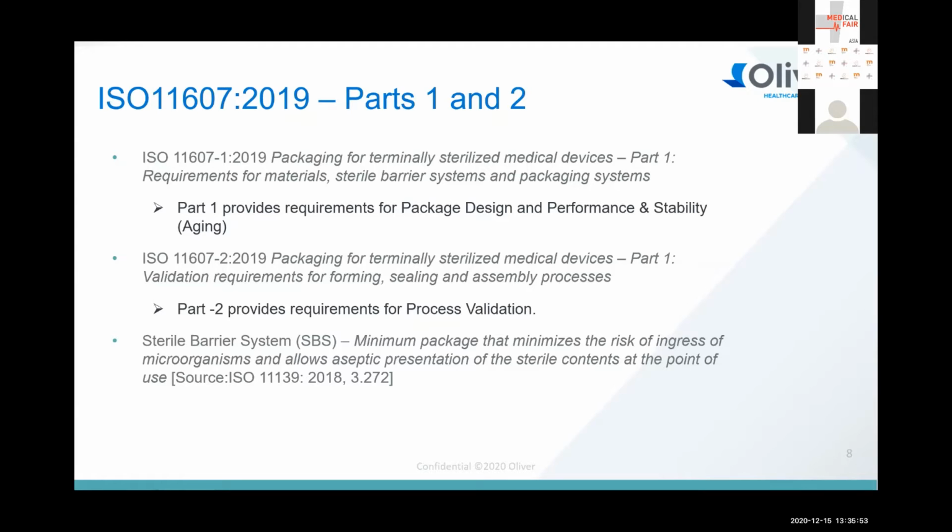ISO Part 1 discusses package design requirements, such as material selection, design performance, and stability. ISO Part 2 discusses process validation that covers requirements for installation qualification, IQ, operation qualification, which is OQ, and process qualification, which is PQ. The definition of a sterile barrier system, or SBS, is the minimum package that minimizes the risk of ingress of microorganisms and allows aseptic presentation of the sterile contents at the point of use. Throughout the ISO standard, these requirements are specified around SBS.